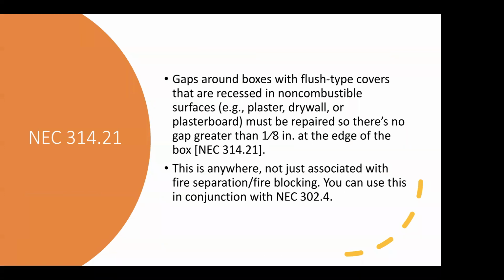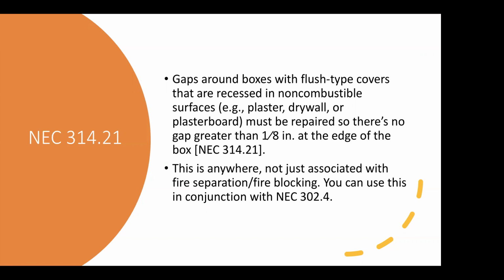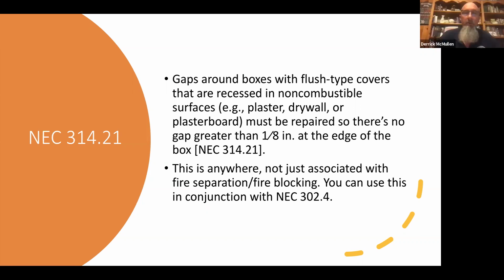Now this is from the NEC. Gaps around boxes with flush type covers that are recessed in non-combustible surfaces like plaster, drywall, plasterboard, and so forth, must be repaired so there's no gap greater than 1/8 inch. Now, keep in mind, this is anywhere throughout the construction, not just the garage. In the garage, there's no gap. Everywhere else is 1/8 inch.